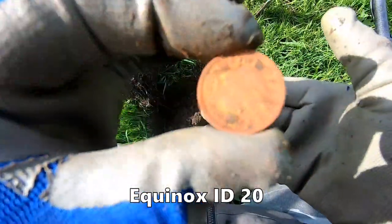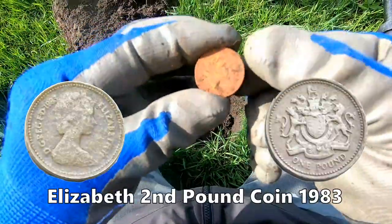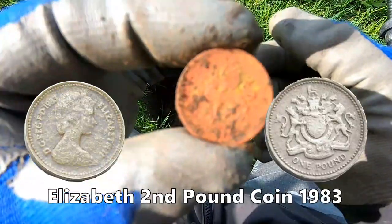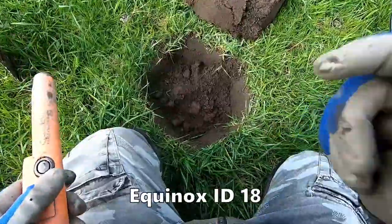Yeah, the old pound coin, you can still cash it in at the bank.